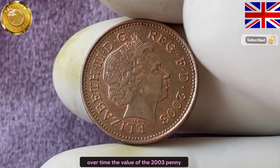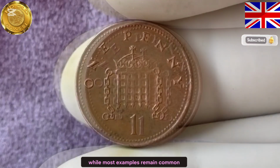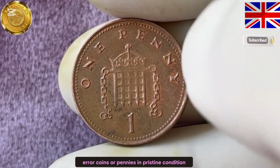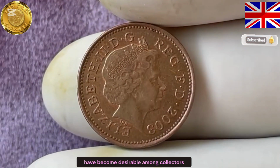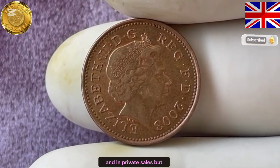Over time, the value of the 2003 penny has extended beyond its nominal worth. While most examples remain common and retain their face value, rare specimens, such as proof coins, error coins, or pennies in pristine condition, have become desirable among collectors. Depending on their rarity and condition, these coins can fetch significant sums at auctions and in private sales.